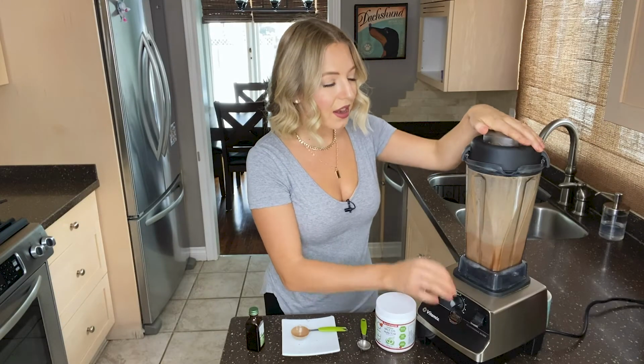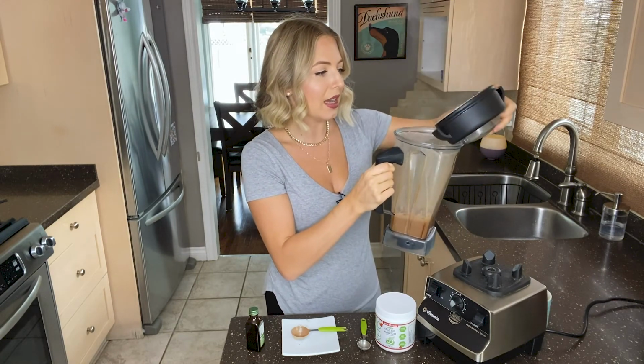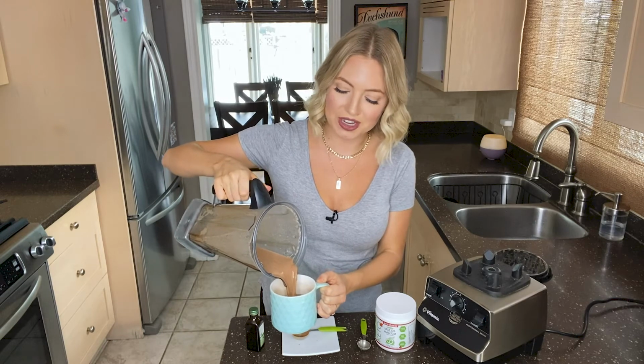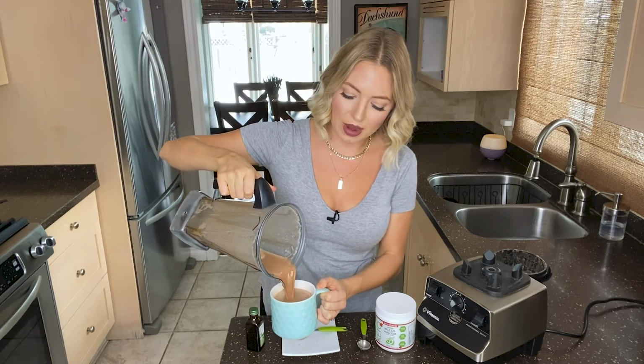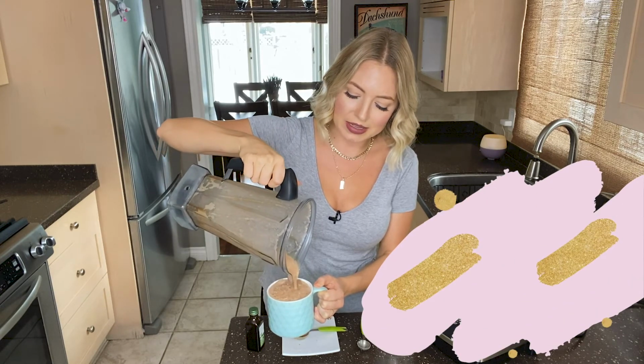All right. Now the reason why I use a blender for this and most of my frothy drink recipes is because it makes it so super frothy. But let's say you don't have a blender on hand, you can use an immersion blender, a whisk, or just a good old fork. You just have to do a really good job at it. So there you go, guys, a healthy, creamy, delicious hot chocolate with an amazing amount of froth.